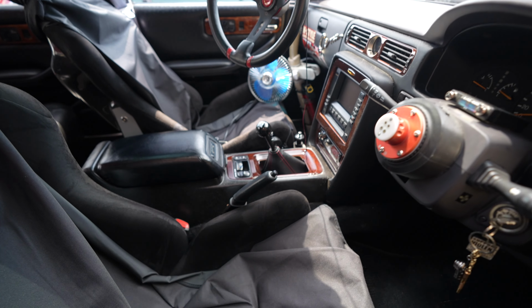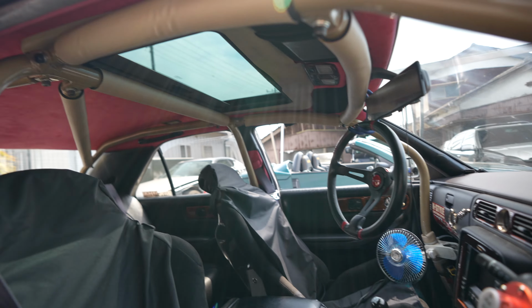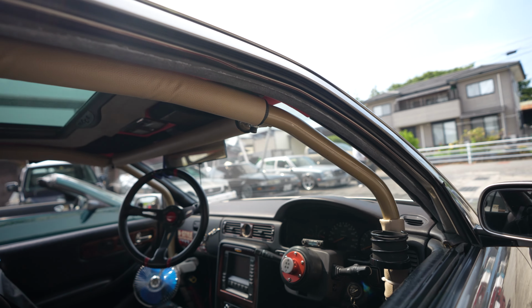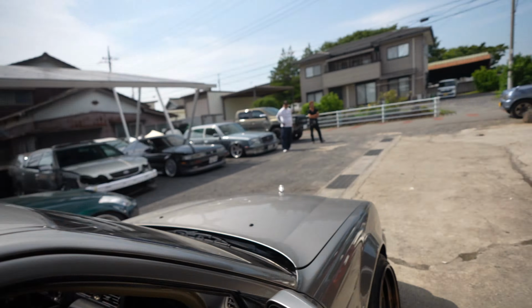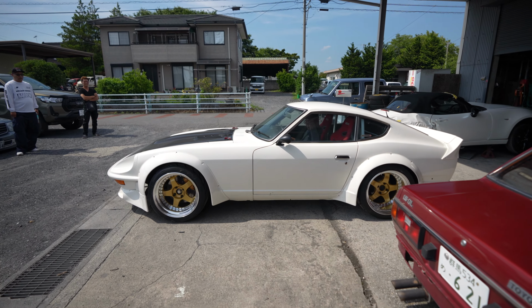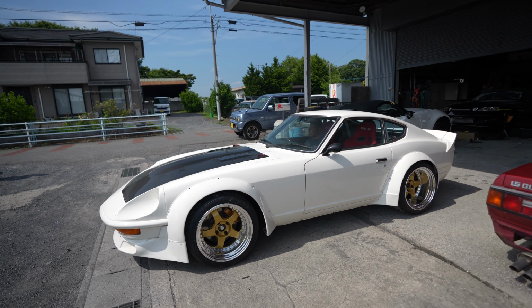And of course, we have a manual swap there, and I think surely this must be one of the very few Simas in the world with a roll cage. I don't know, you guys tell me. As we look at the Sima, the Z project that they're working on just rolled out.